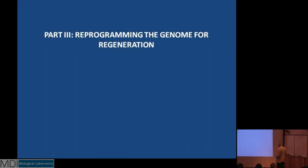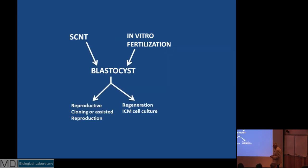Okay, part three, reprogramming the genome for regeneration. Back to that slide again. So here's the blastocyst. You can produce it by SCNT, and then that would be reproductive cloning if you let the blastocyst go to term. If you follow this pathway, in vitro fertilization, which I'll show you in a moment, we can go along this path or this path. Here it's assisted reproduction, and here it's regeneration by making cultures of the inner cell mass cells.